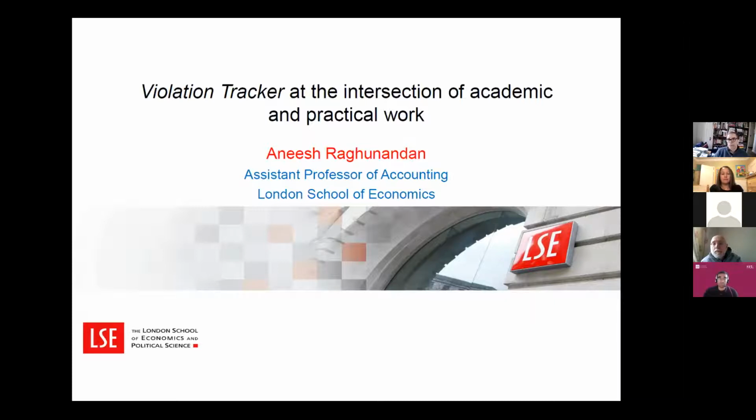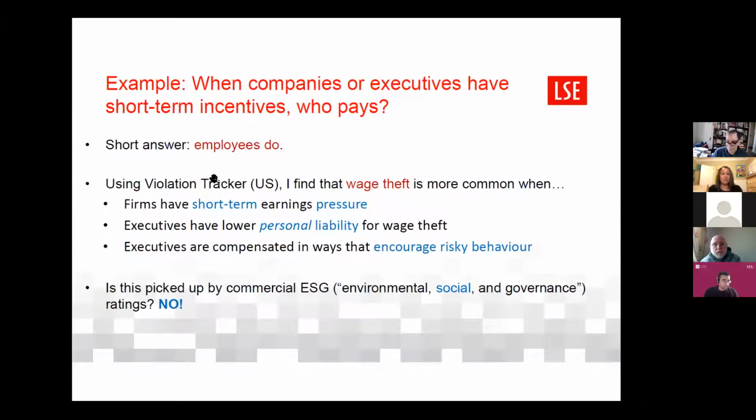So these are the big picture questions I'm interested in asking. And Violation Tracker really provides the only way, at least I think, to answer these questions. I'll give you just a couple of examples of the kinds of things I've done with this. If Phil gave me an hour, I could fill the whole hour, but sadly he is not. One example that I think would be especially pertinent given the audience, and I'm glad Richard alluded to some stuff on wage theft, because I was actually going to talk about exactly that.